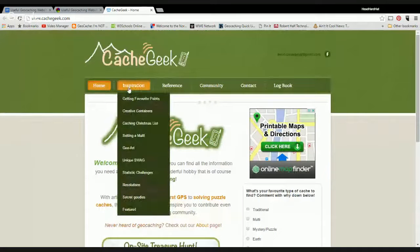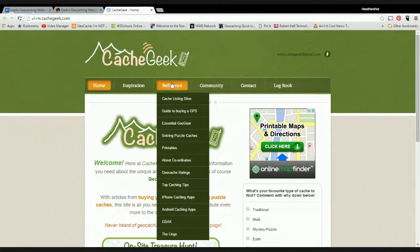They've got tons of stuff on what you want to do. People have asked us in the past about swag, and about GeoArt, which we're going to be talking about in future episodes. Things like setting a multi, unique swag, statistic challenges, all those different things are here. Tons of reference information, and tons of printables, which I love.